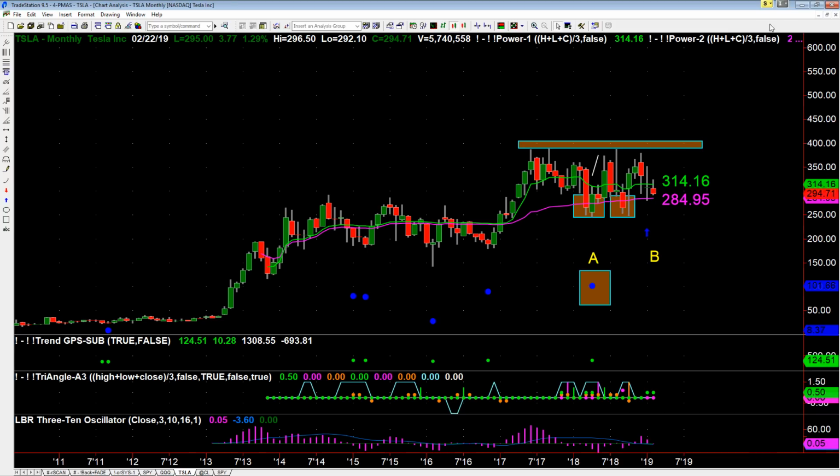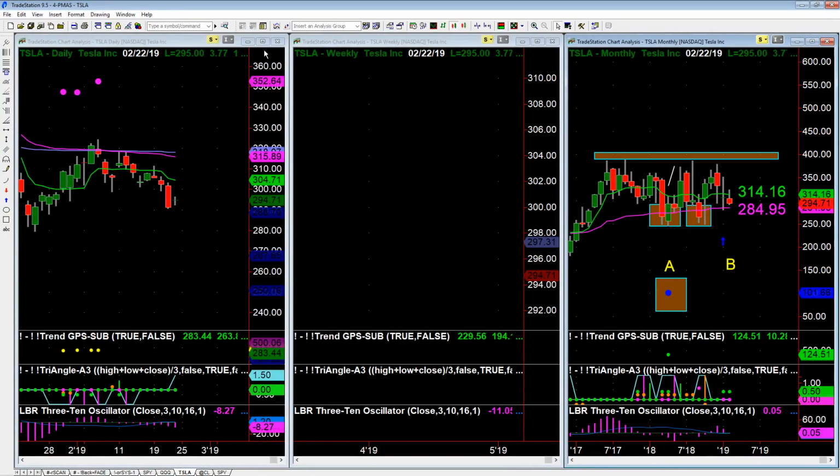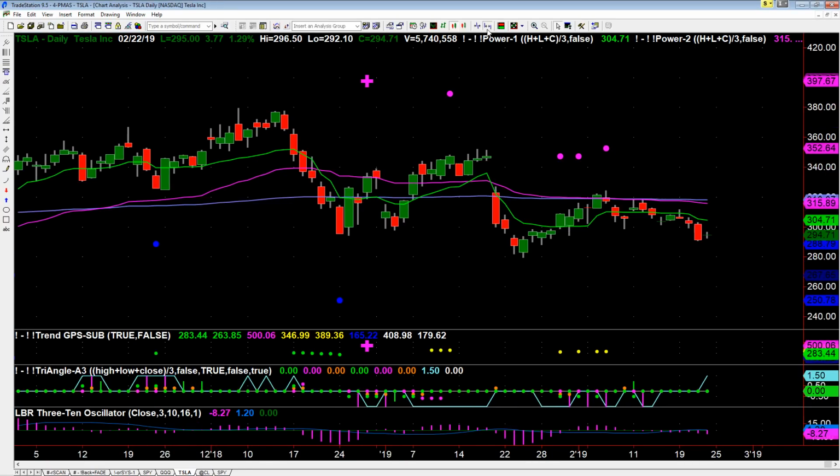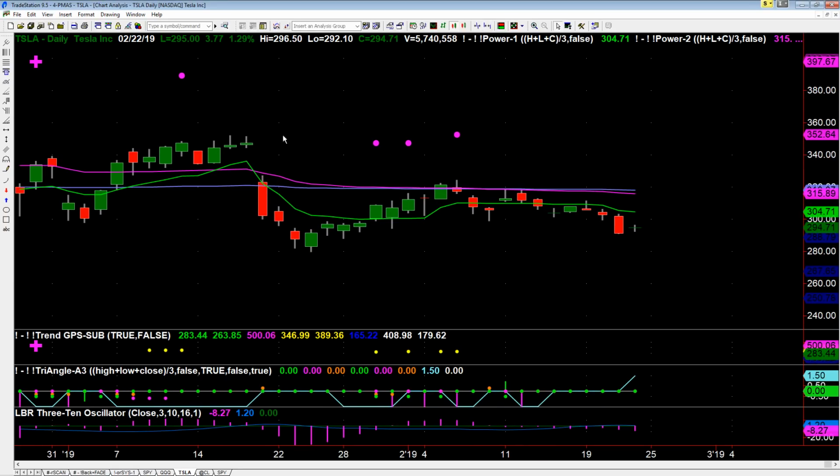No, this is monthly, sorry. Let me go to daily. Okay, here we go. So the daily chart is quite interesting. Let me again make it bigger. Right away you will notice a sell signal because it's a pink dot.